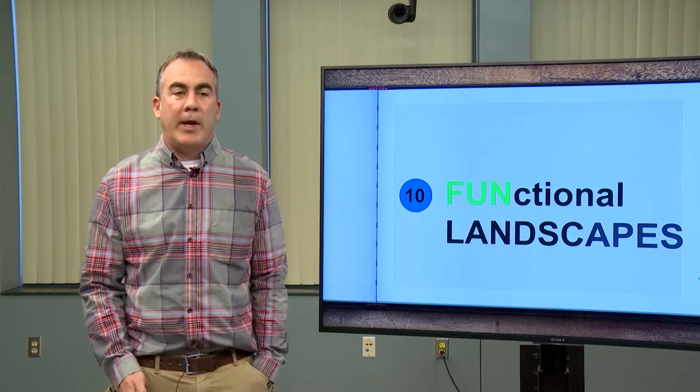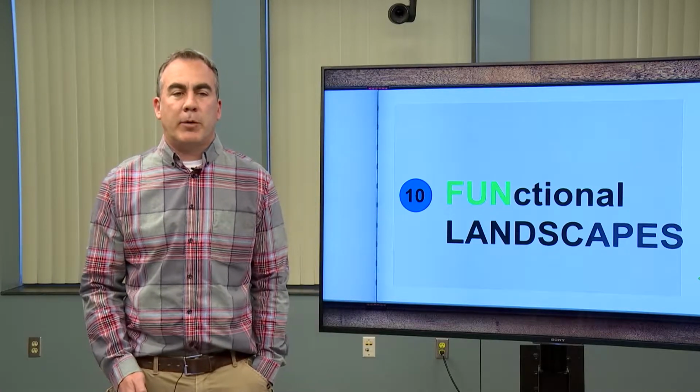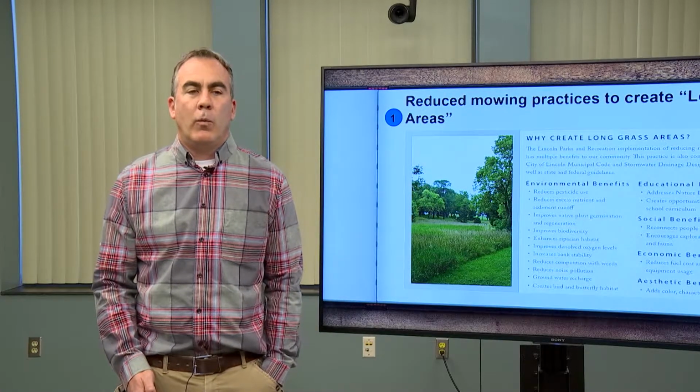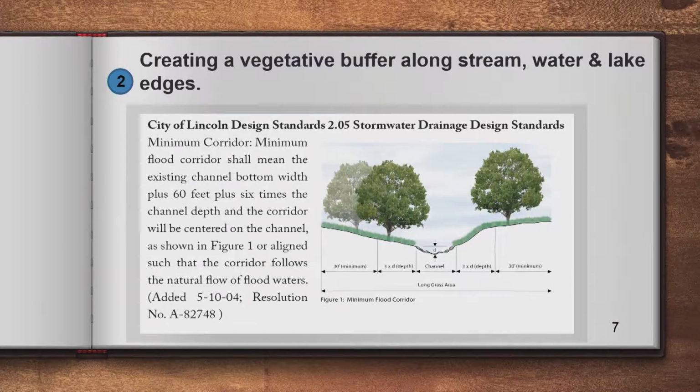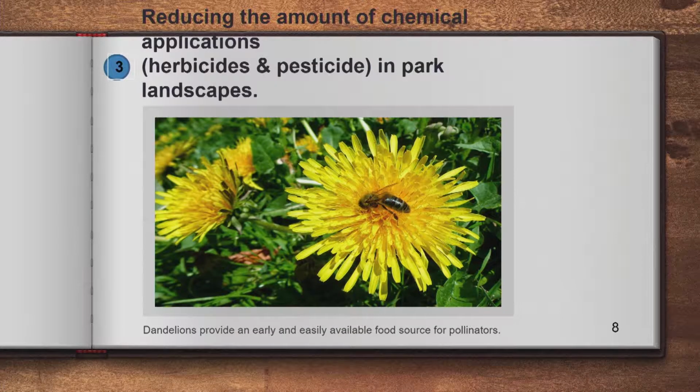Some of the ways that we've been making strides is through our Functional Landscapes program. One of the first approaches is reducing the mowing practices and creating long grass areas in our parks. Providing a vegetated buffer along stream, water, and lake edges. Reducing the amount of chemical applications, both herbicides and pesticides, in park landscapes. Many people didn't know dandelions provide an early and easily available food source for pollinators.